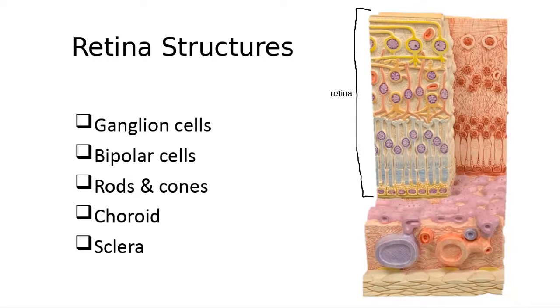Notice though underneath it, how I've got this layer that has a bunch of blood vessels. What was the name of the layer that was the blood supply for the eyeball? The blood supply of the eyeball?